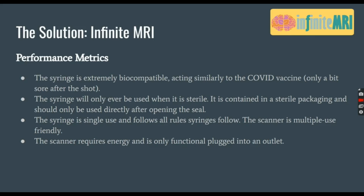So the performance metrics: the syringe is extremely biocompatible, and you can think of it like the COVID vaccine, which also uses mRNA. You will be a bit sore, and it will only last for the amount of time required to do the scan or required for the user to view the information for in vivo. So if they needed you to look at a couple pictures for an hour, then they would scan your brain continuously as you view the pictures.